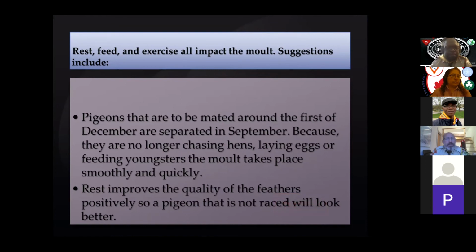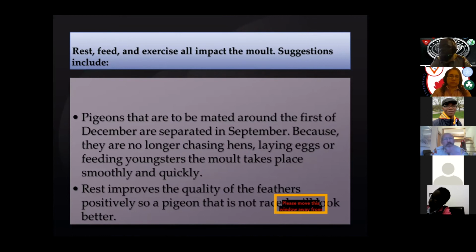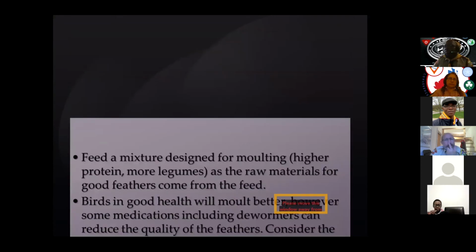Pigeons that are not mated around the 1st of December are separated in September, because they are no longer chasing hens, laying eggs or feeding youngsters. The molt takes place smoothly and quickly. So you put them to one side, letting them rest, giving them space. You're not stressing them by going in and chasing them around. You're just feeding them, watering them, leaving them, and they'll turn around very quickly. The rest improves the quality of the feathers, so a pigeon that is not raced will look better. There we go, there's the answer to the question.